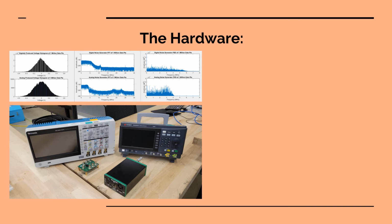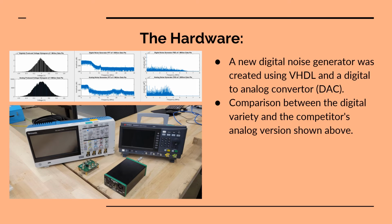Next is the hardware. Here, a big part was to create a new digital noise generator. This was created in VHDL and used a digital to analog converter, or a DAC, to output these voltages that were made in programming into the analog world. A comparison between the digital variety and the competitor's analog version is shown above.